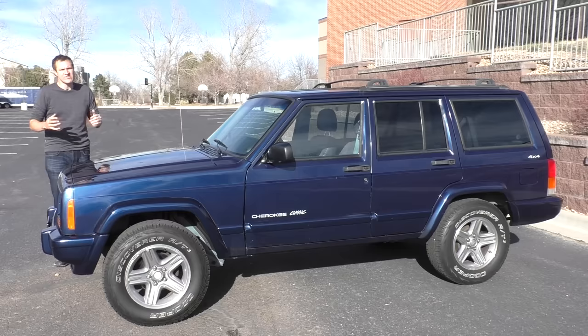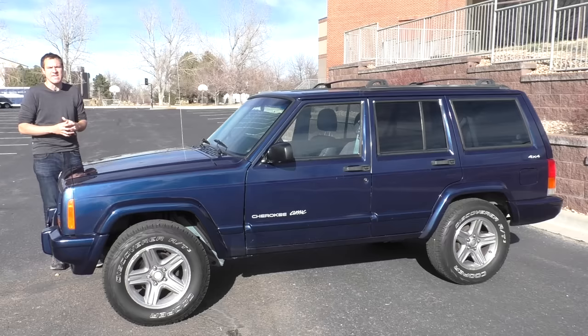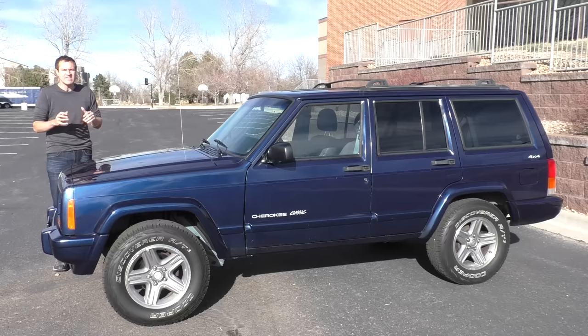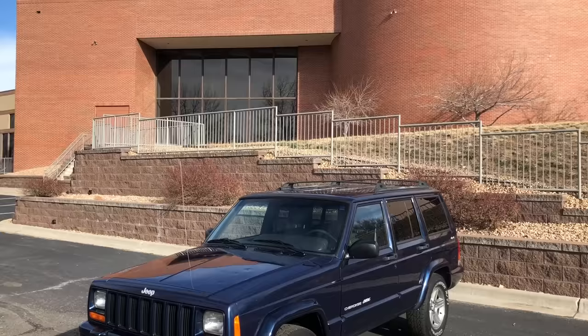I'll start with style. Now, I've borrowed this XJ Cherokee from my friend Andrew here in Denver, Colorado, and it comes from the final model year, 2001, the most refined of the XJ Cherokees. But it doesn't really matter what year you get. This car came out in 1984, and for 17 years through 2001, it had basically the same design with only minor updates. It was that same characteristic, distinctive, boxy, upright look that this vehicle was so well known for.